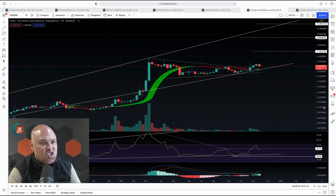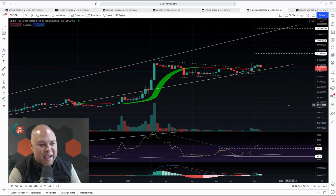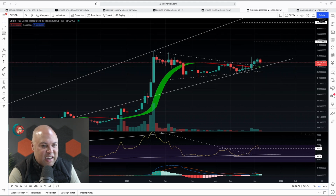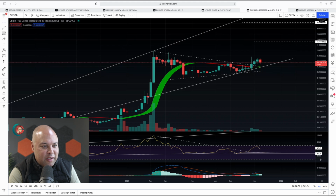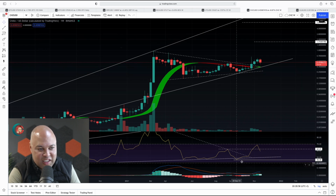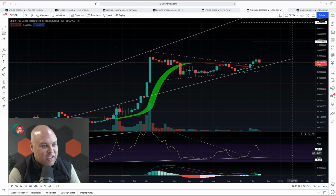The first is Chiliz. Look at this. We've broken bullish out of this bull pennant, and we're well above the Hull Suite indicator. We're simply coming back down to test it, which is totally fine. But look at the RSI. The RSI has broken up, and we're strongly in the realm of making higher lows in the RSI.